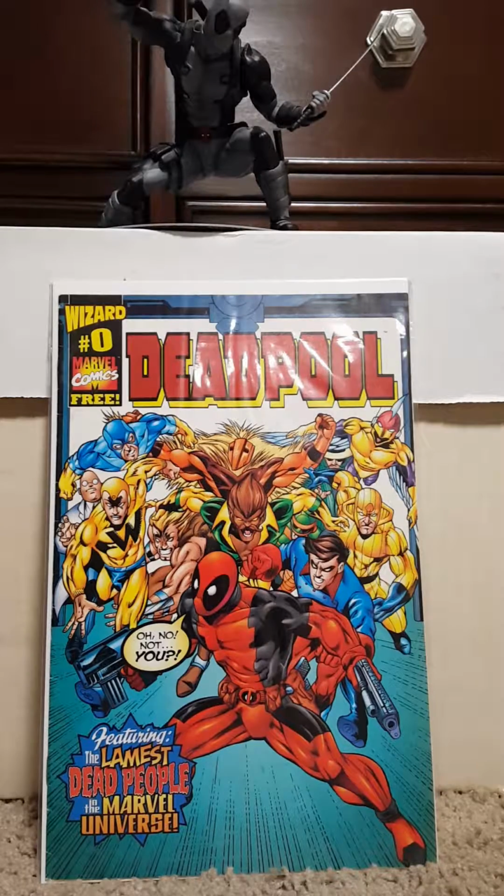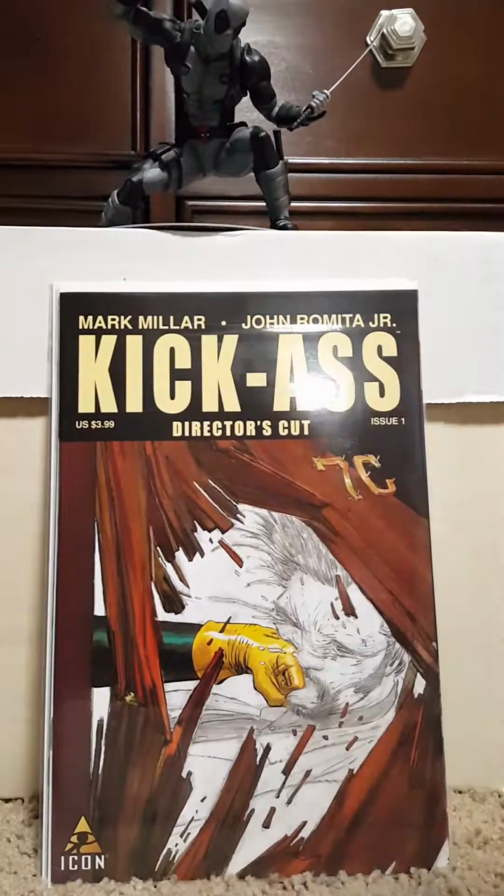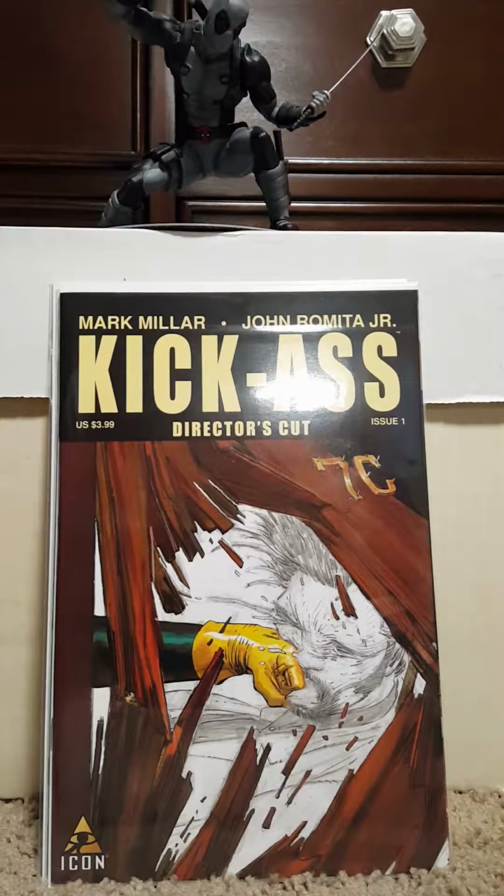Of course, I got to show my Deadpool. Yes, even in this haul, when it was almost all Spider-Man, I did get Deadpool. This is number 0. It came from the Wizard free comic. It's actually part of the '96 run, and I actually needed this for my run. Not the best condition, but it was $1. Kick-Ass, the director's cut. I also got this second printing of this book. I didn't own a Kick-Ass. I liked the movie, so I figured, the book was in there for $1 a book, I was gonna pick them up.